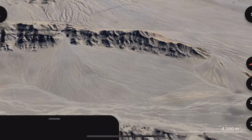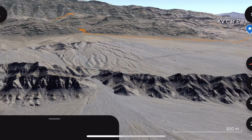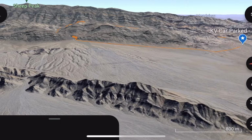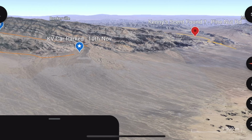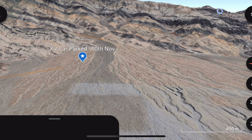I mean, you got the road here which goes through the Black Hills Gap. I don't know if that's the Cow Corral Road or if that's further up, but nevertheless, I would say that Joe May Road is closer to Pine Up Road. So if they're saying that the scent was found near to Pine Up Road, and they actually meant where Kenny Veach parked, it would have been easier to just say Joe May Road, right?